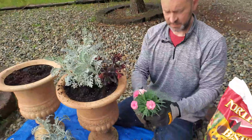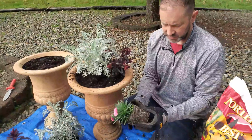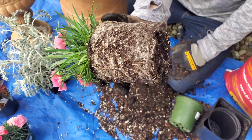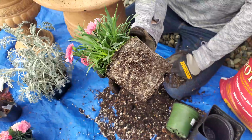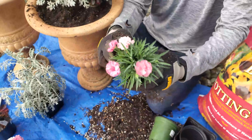So again, we're breaking that up, pulling it over. Now these roots are a little bit different. They're more fibrous. You can see right there, they're a lot more fibrous, and these are just younger roots, and it's not as root bound as the other two plants have been. So this won't be as much of a shock when we break this up and get this planted.